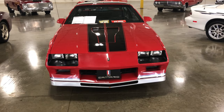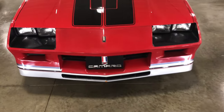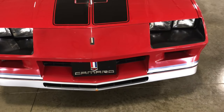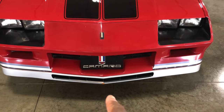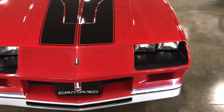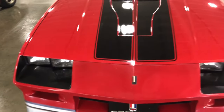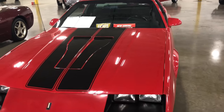Nice front end. Nice and clean. As I'm looking at it, as I walk up on it, I find maybe a few little nicks and little doodads right at the very tip. There ain't nothing for you to repaint. Ain't nothing for you to fix. But with everything you got out on the market today and with today's technology, you can fix anything on a car.